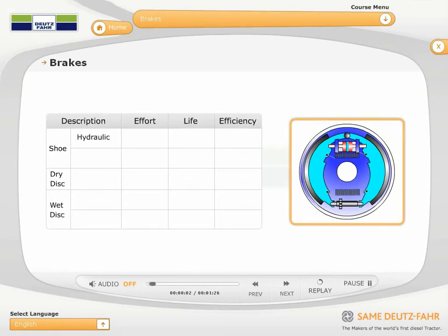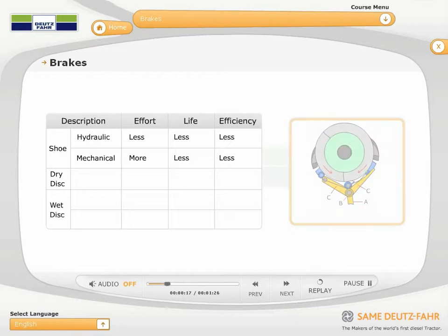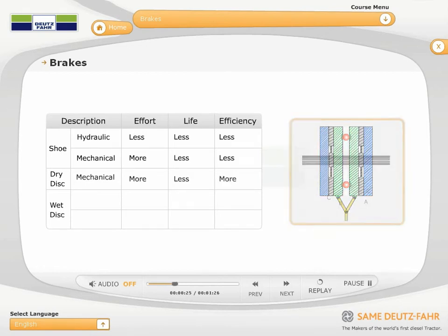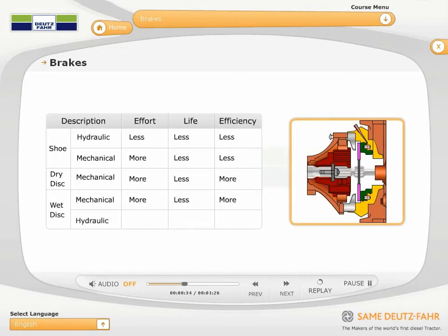Brakes. Hydraulic shoe brake: less effort, less life, less efficiency. Mechanical shoe brakes: more effort, less life, less efficiency. Mechanical dry disc brakes: more effort, less life, more efficiency. Mechanical wet disc brakes: more effort, less life, more efficiency. Hydraulic wet disc brakes: effortless, extra life, efficient.